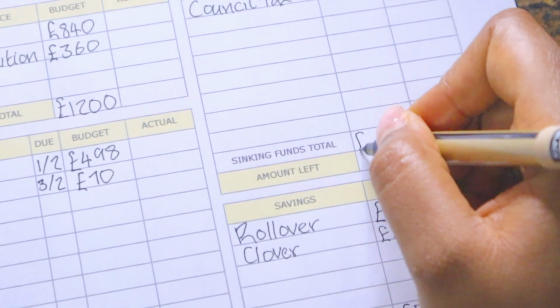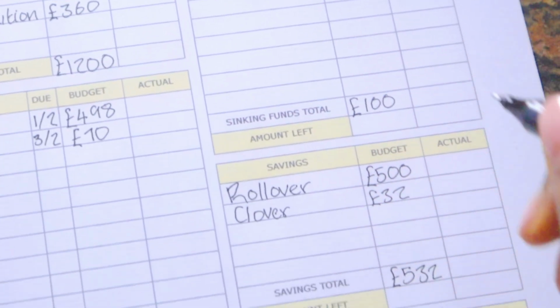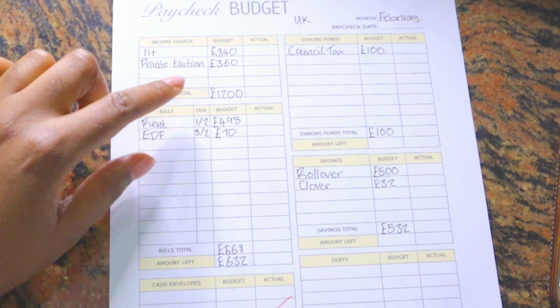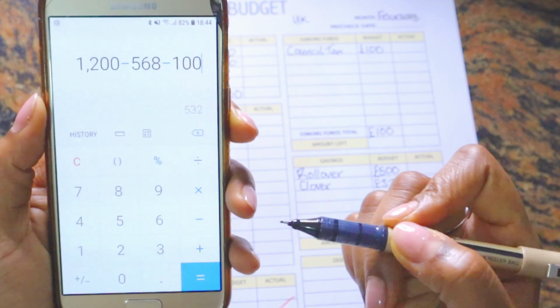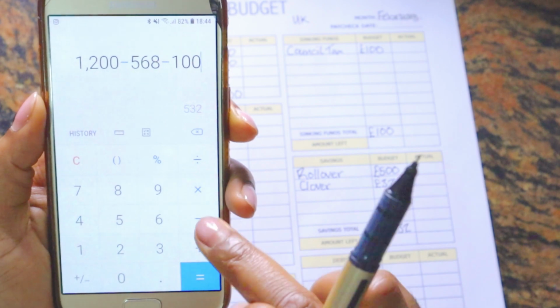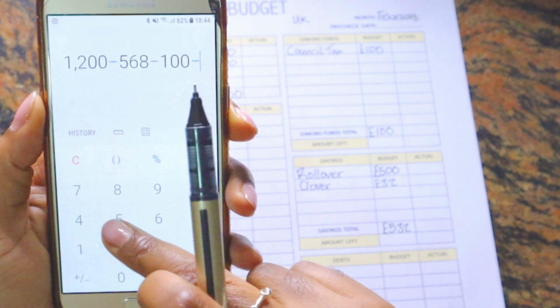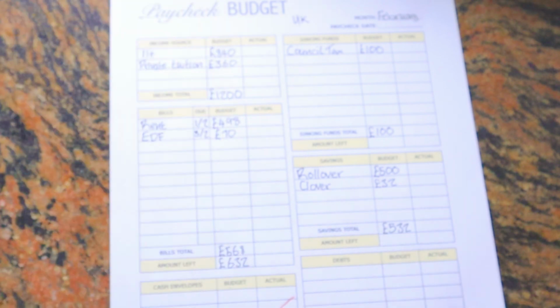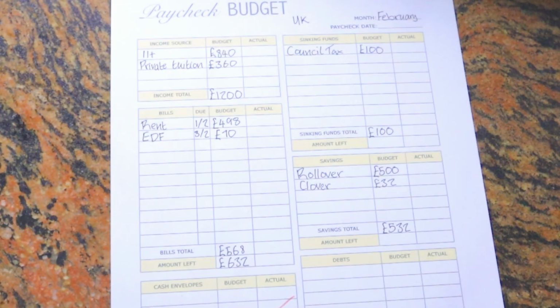My sinking funds total is just £100. Now let me just calculate everything. So I'm just going to zoom you guys out a bit. So if I go through everything, 1,200 minus 568 for my bills, minus 100 for my sinking funds, minus 532 for my savings, that leaves me with 0, which is where I want to be.